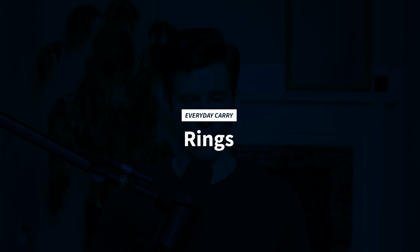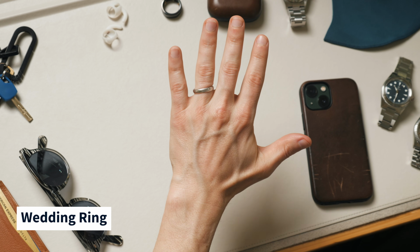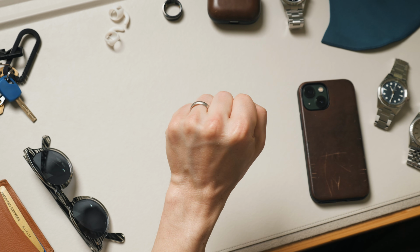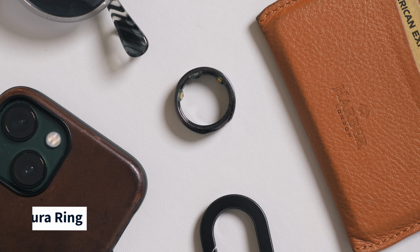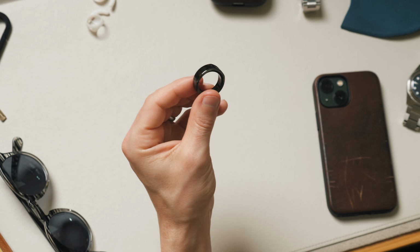Okay, I'm not really sure if rings are considered part of your everyday carry, but I do carry them every day, so I'm going to include them here. During the day, I wear my 4mm platinum slightly curved wedding band. I really only take it off when I'm working out or at night, and at night I wear the Oura Ring. Now, in my opinion, these Oura Rings, they're cool.